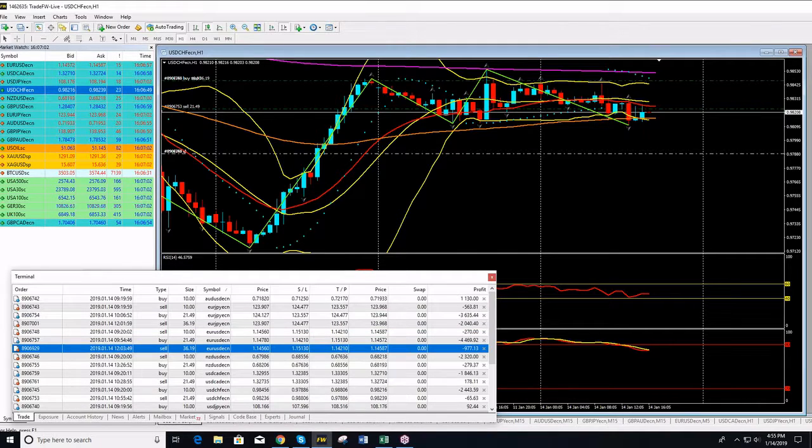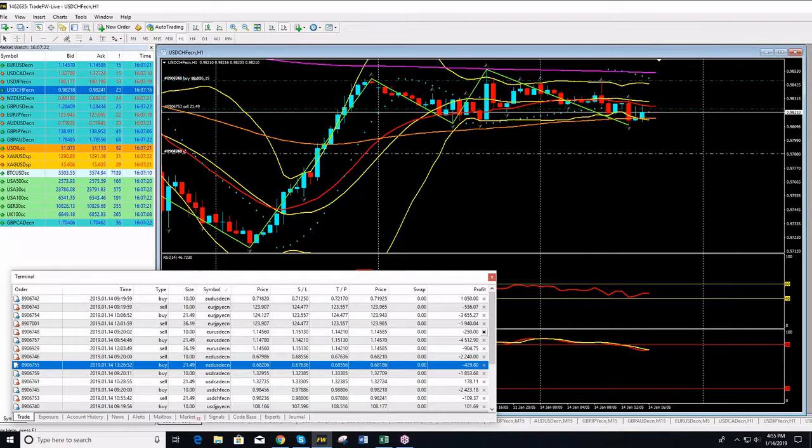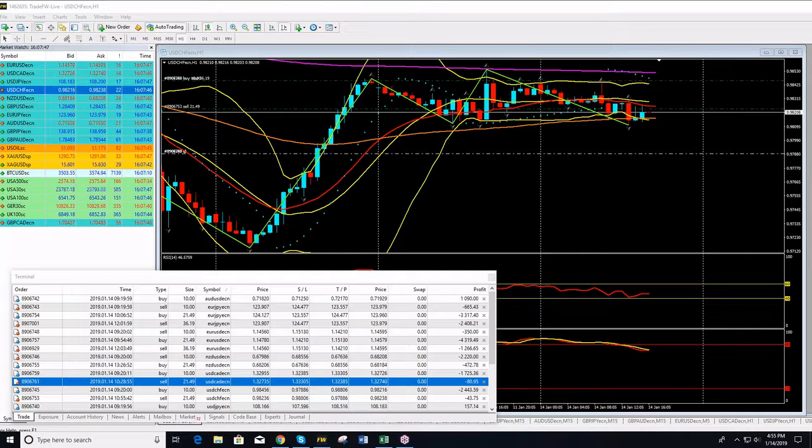Third one, euro-dollar, we have reversed to short on euro-dollar at 1.1456 with the stop loss at 1.1513 and the TP at 1.1421. Fourth trade, we have reversed to long on the Kiwi, New Zealand USD, at 0.68206, stop loss 0.67636 and TP at 0.68556.